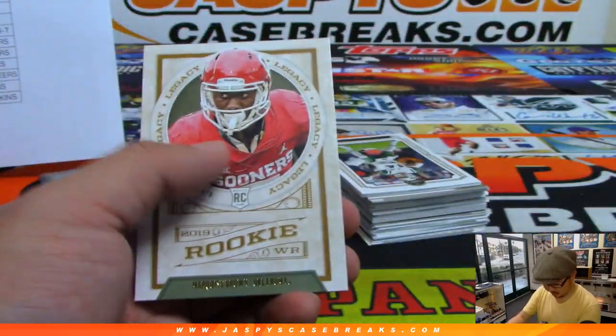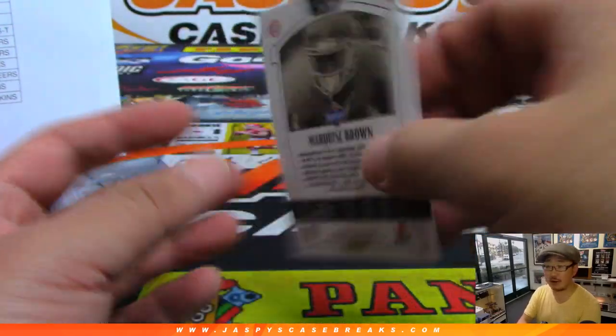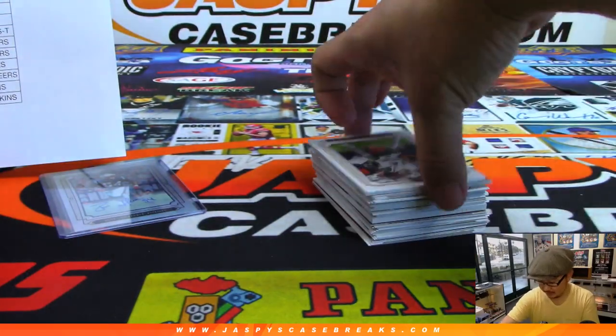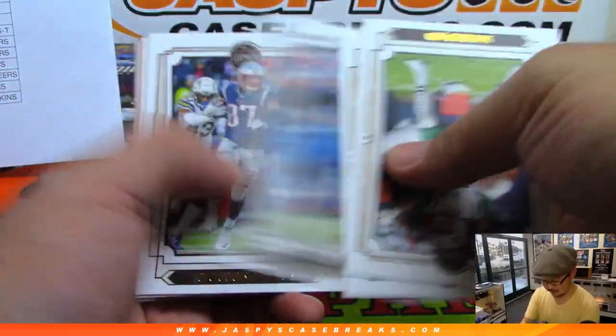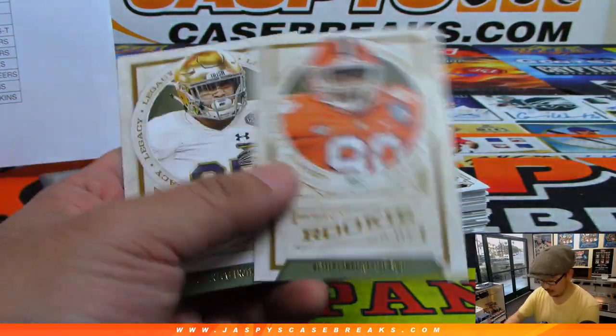I feel like these cards, I realized, the front of these cards have a matte finish, and the back of these cards feel a little more glossy. Just FYI. Just letting you know. Greg Lloyd to $199.